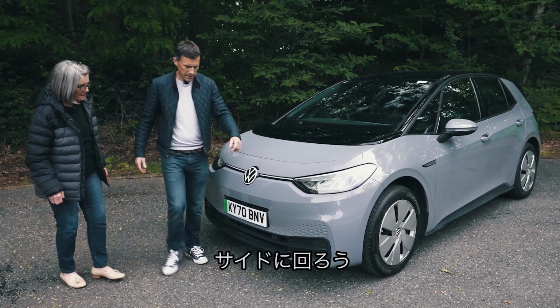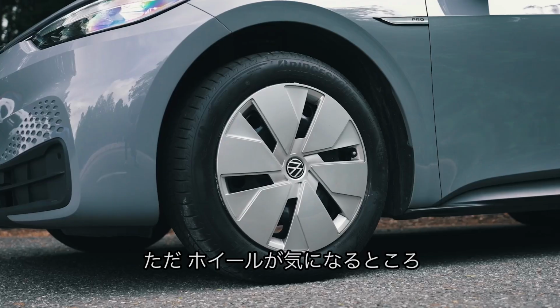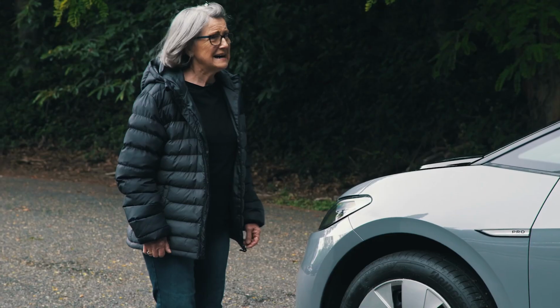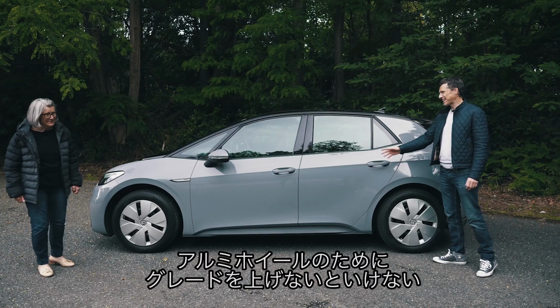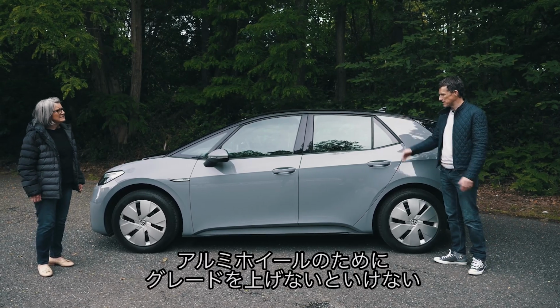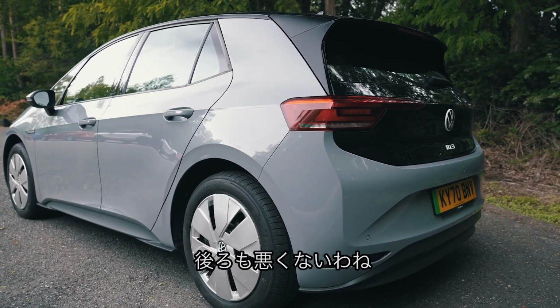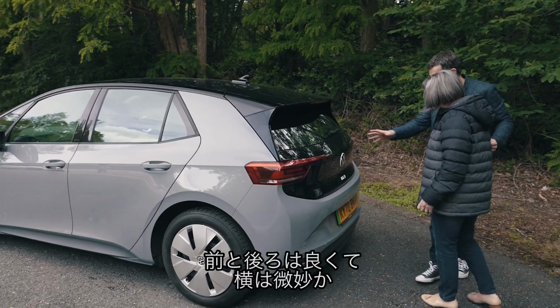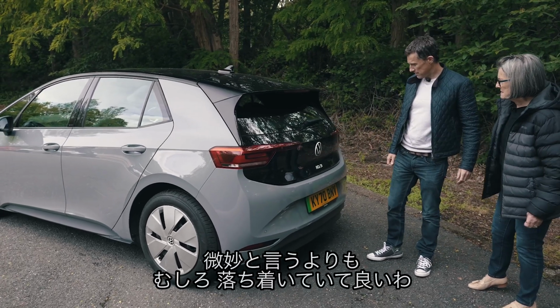Anyway, let's have a look down the side. Do you like the design of the side? Yes, it's okay. I should point this out. Check out the wheels. I noticed. Plastic. Horrible. Now you can get alloys for it, but you have to move up the range a bit. It's a bit mean, isn't it? Yeah. Come and check out the back. Oh yes. Look at this. Yes, that's nice. So you like the front, you like the back. Yes. Not so sure about the side. No, I'm not so sure about the side, but the back's nice and neat.